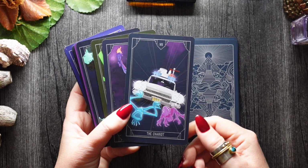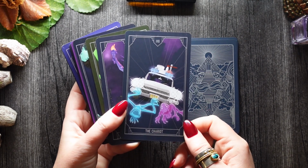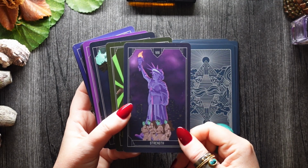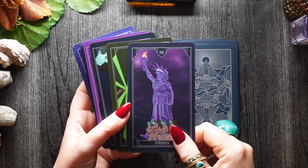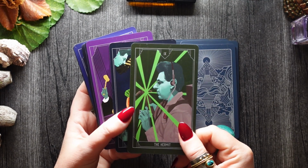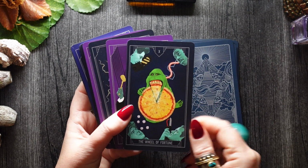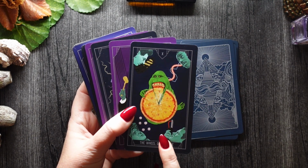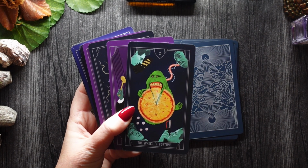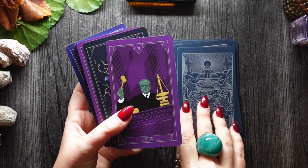And this is obviously the car, chasing a couple of ectoplasms here. And the Statue of Liberty for the Strength card, love that, absolutely. It is obviously based in New York. And the Hermit, Spangler, and the Wheel of Fortune, love this. I really love this. So this is one of the cutest ghosts, of course, in the movie, eating the pizza, basically eats all the junk food.